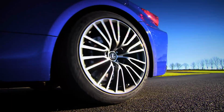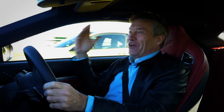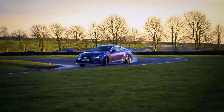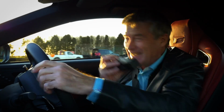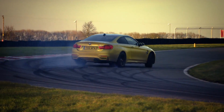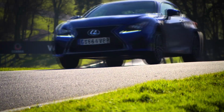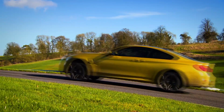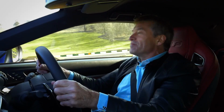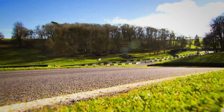So far, the RCF has caused a bit of an upset by beating the M4 in a drag race, then daring to tie with the BMW in a power sliding contest. And with just one round to go, it seems the best the BMW can now manage is a draw. However, of the 3 tests we're undertaking today, it's the ability to cover ground quickly that's by far the most important examination of a performance car's ability. So, our lap time challenge will carry double points. And that means the BMW could still win.